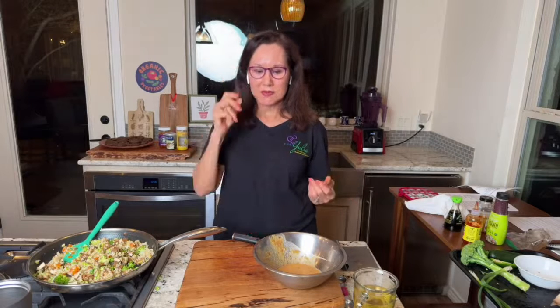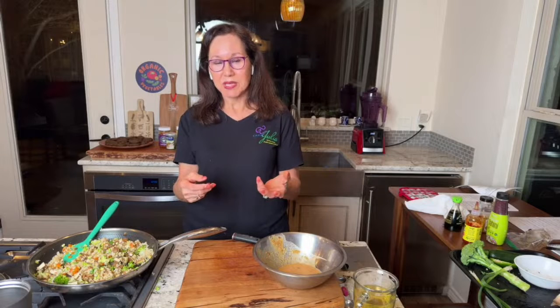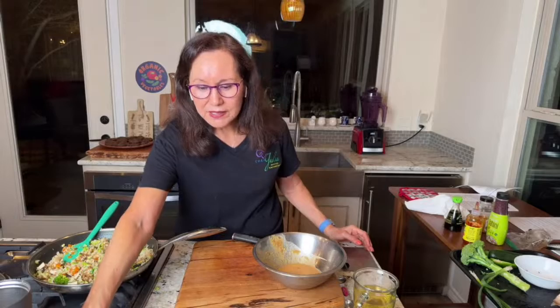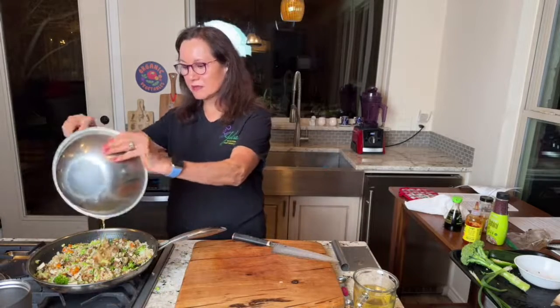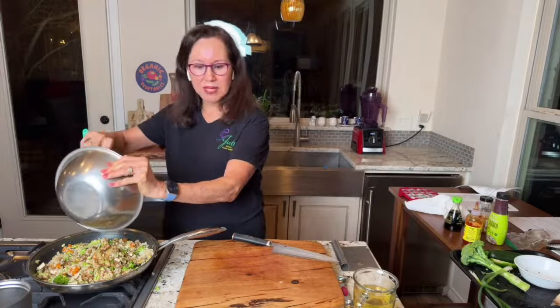The way I grew up eating it is my mother would boil it. She would rinse it in cold water so that it wouldn't be hot. She would sprinkle sea salt on it, and I thought it was delicious that way. And in fact, a lot of Japanese restaurants, that's how they do it. Okay, I'm gonna put the sauce in. So yeah, just get plain old edamame.